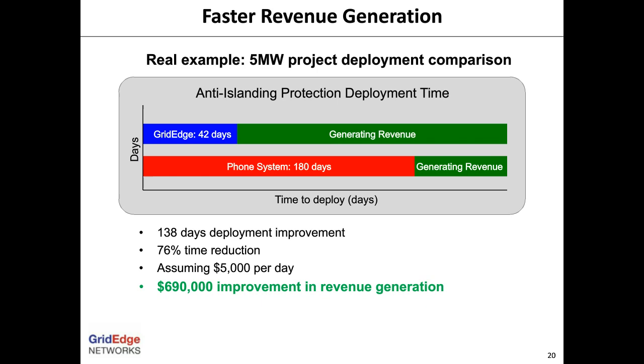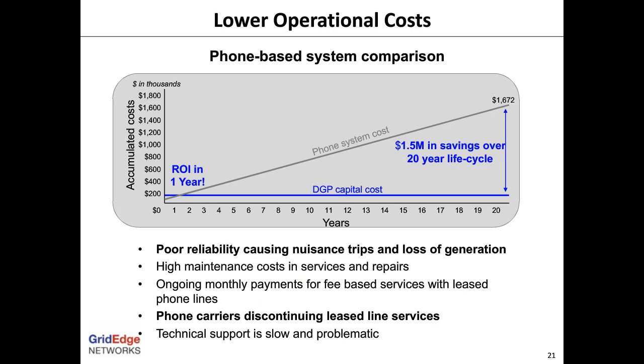The second case is a retrofit project. The IPP customer already had a phone DTT system installed, but suffered long outages and loss of production revenue as a result of nuisance tripping caused by unreliable phone lines and faulty equipment. Learning about GridEdge as a viable alternative, the customer installed the DGP system in 2015 and had return on investment in less than a year.